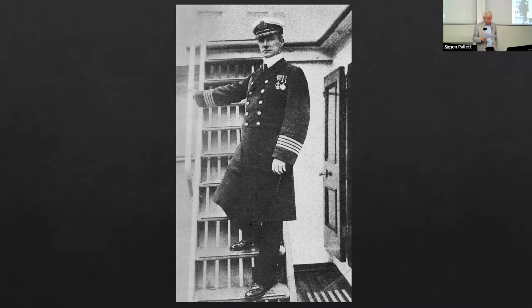Rostron, who was born in Bolton, Lancashire, had been an officer with Cunard since 1895 and was given command of Carpathia in January 1912 at the age of 42. It's clear, I think, that he was a man of rapid decisiveness and attention to detail.